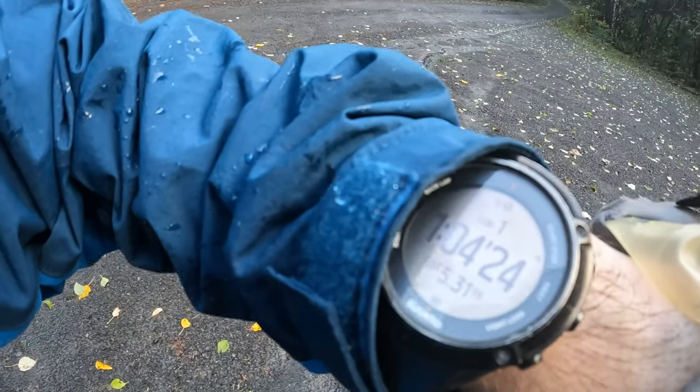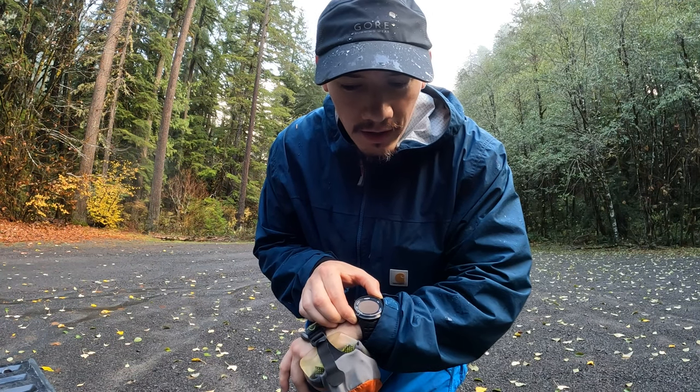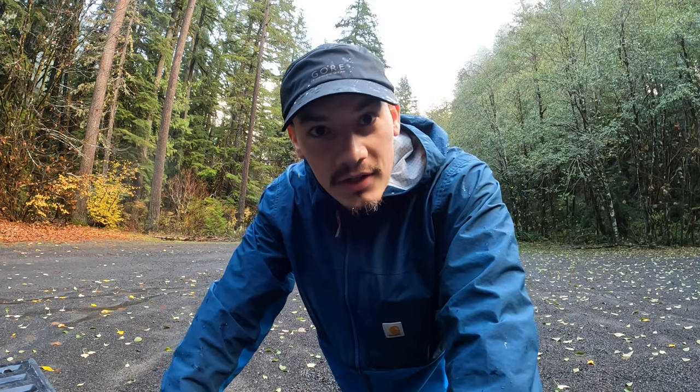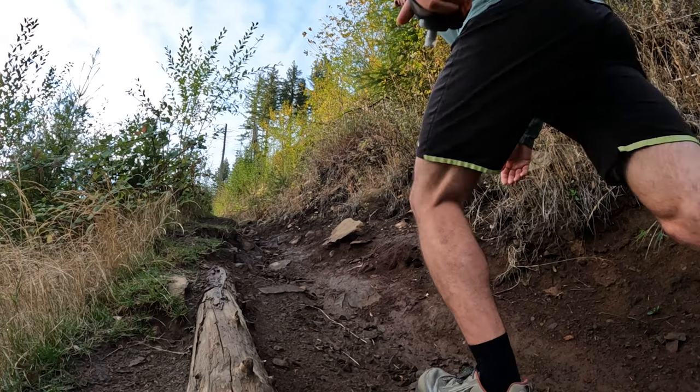All right, mission accomplished. Made it back to the truck. Hour and 4 minutes, 5.3 miles. Now, do a little stretch to finish things off. So as I stretch post-run, I wanna share a couple of tips.